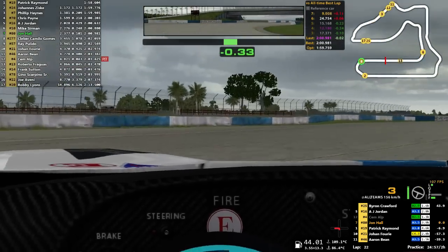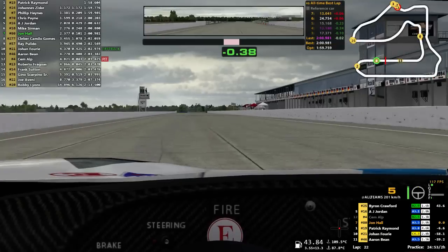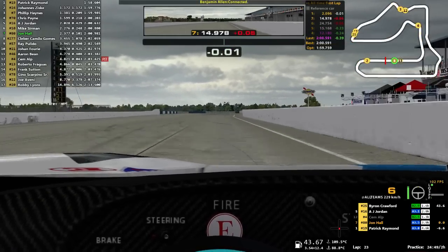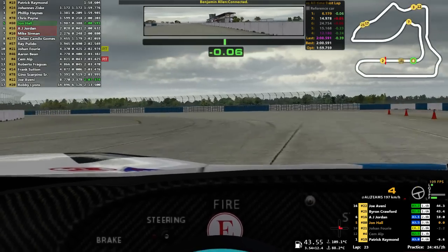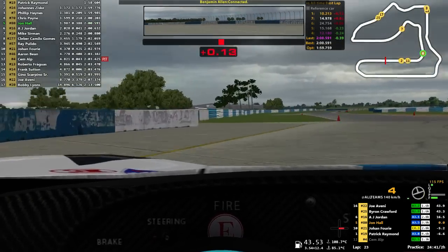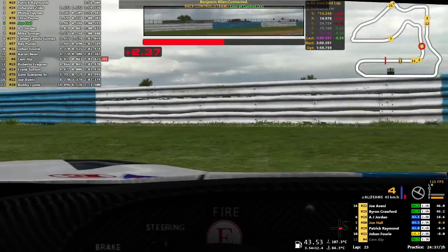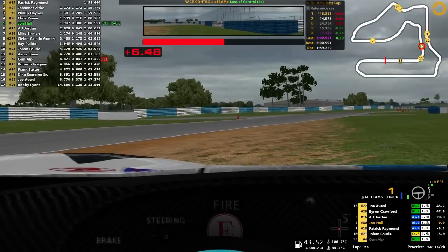That is a bump. I can't imagine what it feels like to drive this track in real life. These guys gotta be so beat up after a race here. Yeah, wasn't paying attention, way too fast, wrong gear, yada yada yada. I still want to practice pit entry.